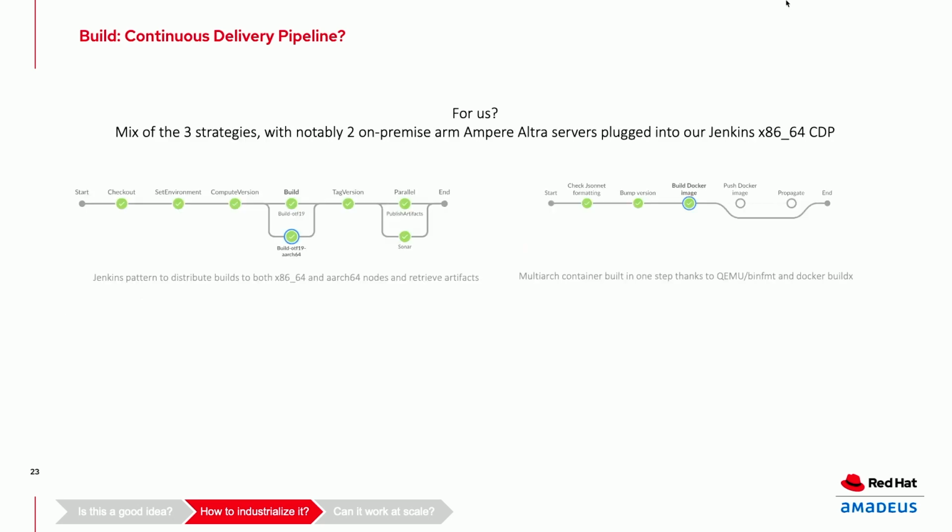So for us in Amadeus, we are doing a mix of the three strategies. Notably, we are still running most of our CDP pipelines on-premise, so we bought 2 Ampere Altra servers. Later on this year, we want to plug some Azure ARM servers inside our CDP. We use Jenkins, and you have here 2 examples of pipelines. On the left, a build that is distributed both on x86 nodes and on ARM nodes. And on the right, a multi-arch container that is built with Docker buildx thanks to QEMU and binfmt.